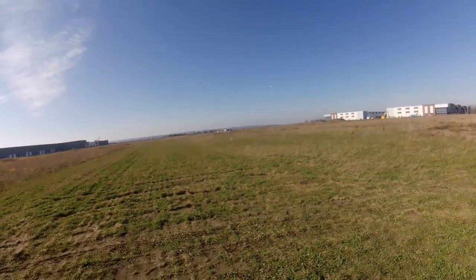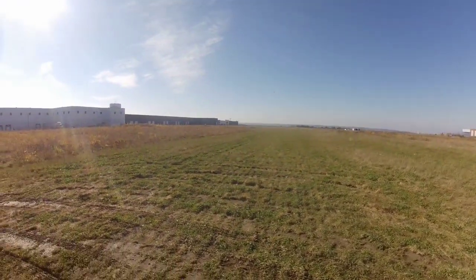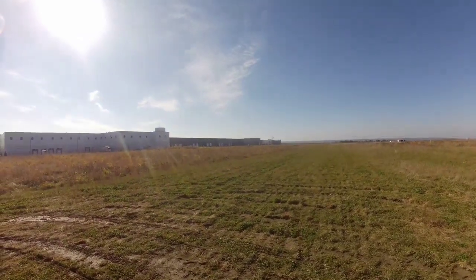Just go over there, buzz that excavator. Digging holes in my field. How dare he? Okay, this is downwind now. Going this way.